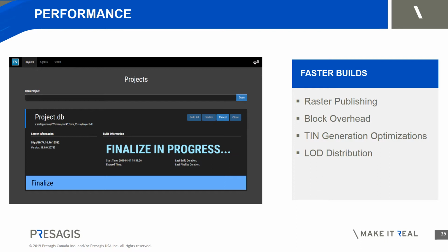Specific areas of optimization include OGC CDB raster publishing. Publishing of all raster datasets, such as elevation, imagery, or raster material, has been optimized. Builds may be up to 2 times faster. Block overhead: the processing time for single blocks during a build has been reduced. Tin generation optimizations: generating the tin for SAF output configurations is now faster. LOD distribution: we've also improved the level of detail distribution of GS models in both publishers.